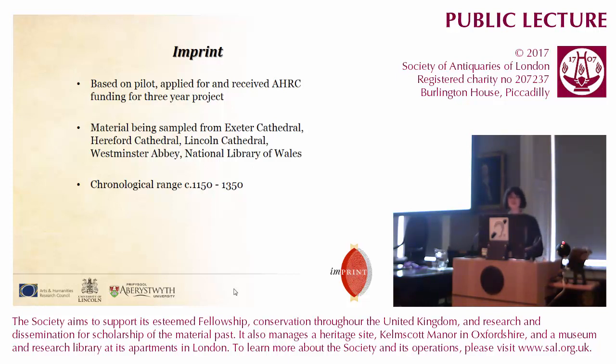Now we're funded for 3 years by the AHRC. And we're sampling materials, you can see, largely from cathedrals and from Westminster Abbey, National Library of Wales. We're looking for collections we think of as closed collections, all to one institution, or largely to one institution, because then you often get matching families, different members of different families across different generations.